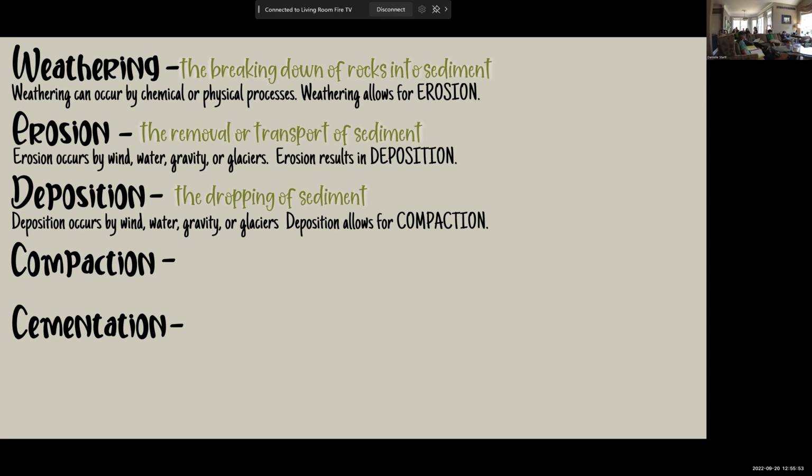And then you have compaction. Parker, do you have compaction? Do you know what compaction is? Yes. What is it?